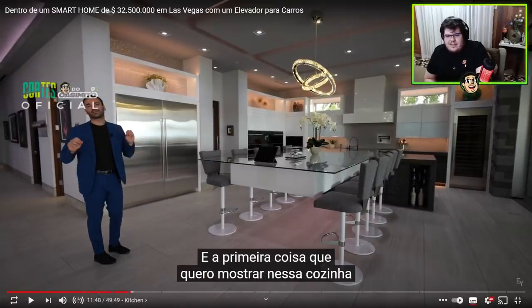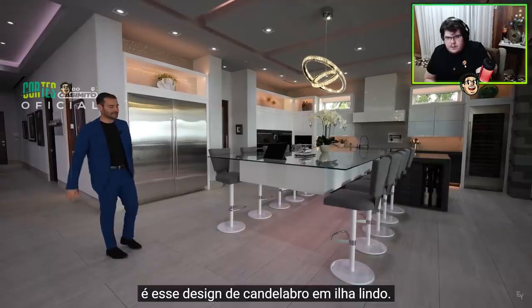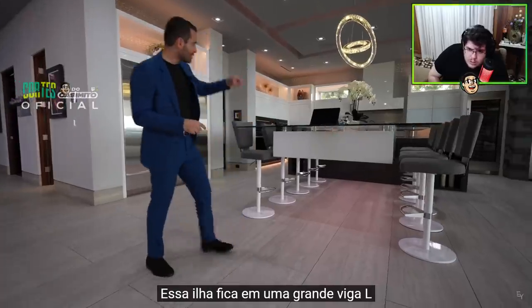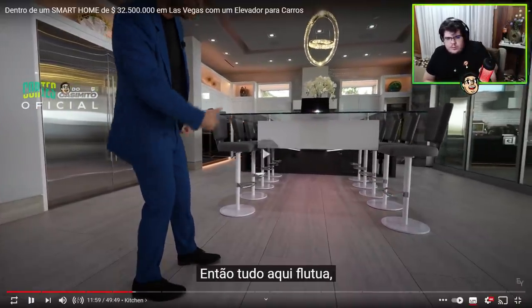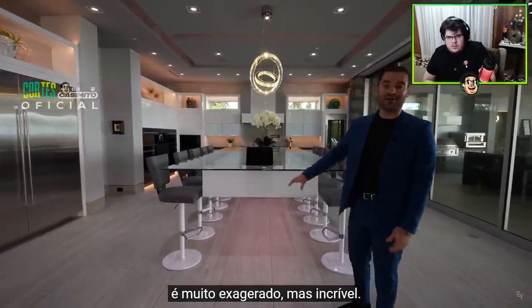Talk about in this kitchen is this crazy cantilevered island design. Now, this island sits on a massive I-beam that is attached right where that sink is. So the whole thing is floating, and it is so over-engineered, but it looks awesome.